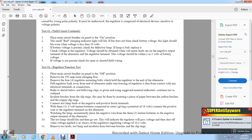Watch the lamp of the monitor. Connect the negative wire of the test lamp with the 3 lantern batteries to the negative output terminal of the alternator. The test lamp should light and then go out when they indicate the regulator with the passive voltage, then shut off when the voltage applied exceeds the regulator's regulating voltage of 14.2 volts.